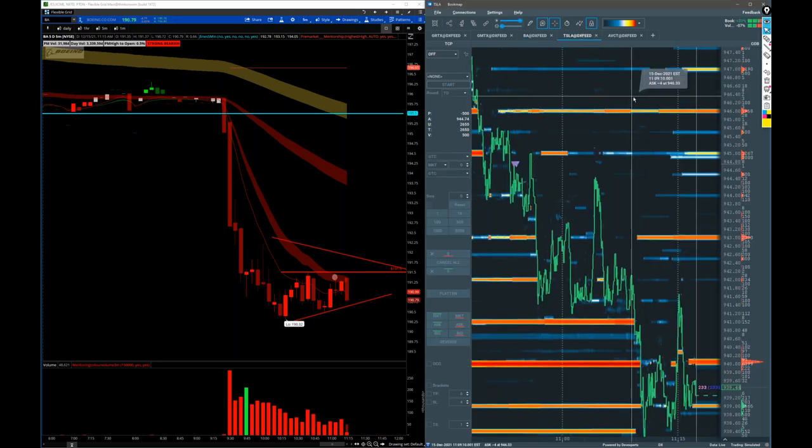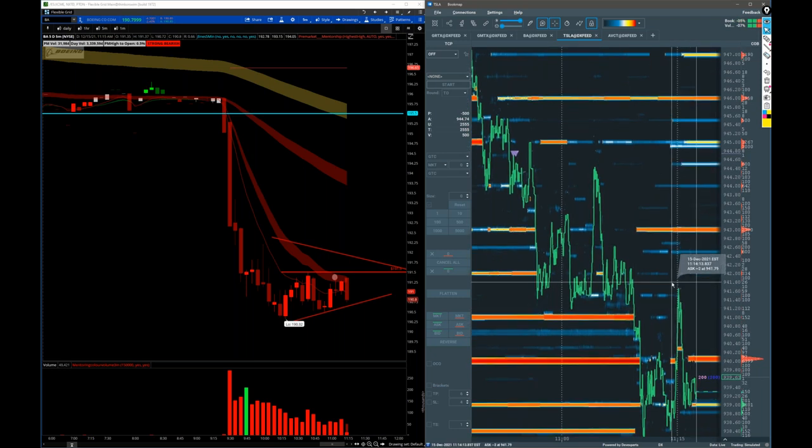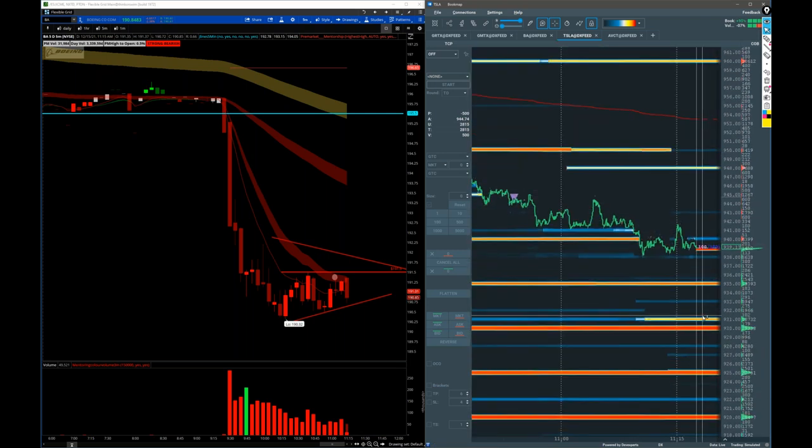As it's still at 939. So now we can put the first trailing at 942, but definitely this is still with the vision to see the 930 down here.